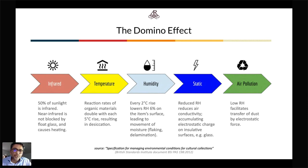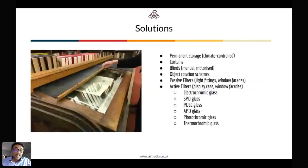So what solutions are available? Well, in the extreme case, you can just go for permanent storage, climate controlled perhaps. You could go for curtains on the windows, or blinds or shutters. They could be manual or motorized. In the example you see on the left-hand side, it's a manual shutter, which is placed directly on the display case. Of course, it relies on user compliance to actually make sure that the people who lift up the shutter then actually pull it back down again. Otherwise, the work suffers some light damage.